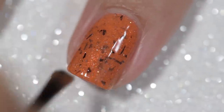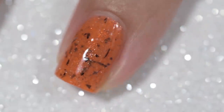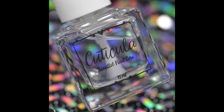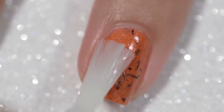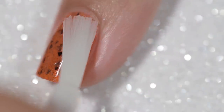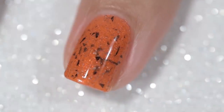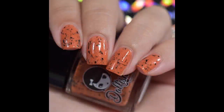The black shreds may dry a little bit textured, so you are going to want to go in and seal it up with a good glossy top coat to get a nice shiny glassy finish. This might give you a teeny tiny bit of difficulty to remove, but it's nothing crazy. I just used maybe a smidgen more pressure and it was right off. So it's definitely easy enough to remove. Here are my swatches of It's Spoopy Time from Dollish Polish with a glossy top coat.